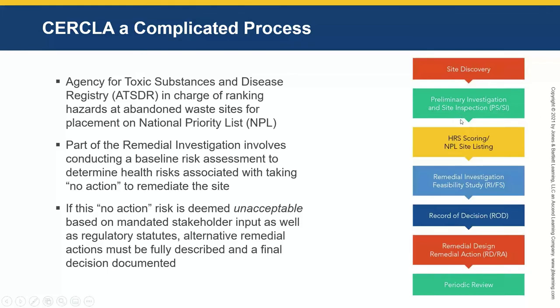So the second bullet, part of the remedial investigation when you've had a site discovered is you conduct a baseline risk assessment. And at this point, I've also told the students about risk assessment steps in the previous chapter. But this gives them a little bit more of, this is where it got codified in many ways, where you try to decide what is the risk if you don't do anything from the mess that's in this particular waste site. And if that no action risk is deemed unacceptable, that's when you have the stakeholder input, as well as regulatory statutes, to decide what remedial actions can be fully described. And finally, a decision documented and perhaps followed up and cleaned up and hopefully delisted eventually, although we haven't had a whole lot delisted. Next slide, please.